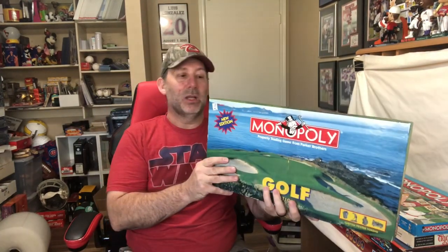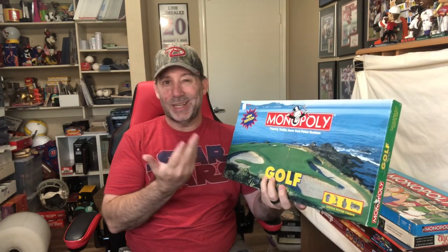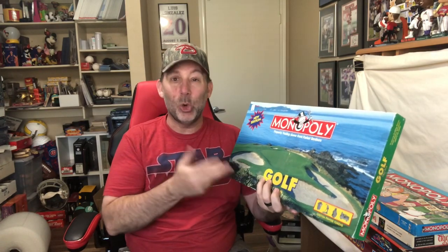Same with this one here. We got the Golf Edition. What I do in the store, just like I said, is I open it up, just make sure that the tokens are in there. If the tokens are in there, usually the game is complete. It's been pretty rare through the years that it's missing one card or something like that. It has happened, but yeah, generally if the tokens are in there, you're good to go.